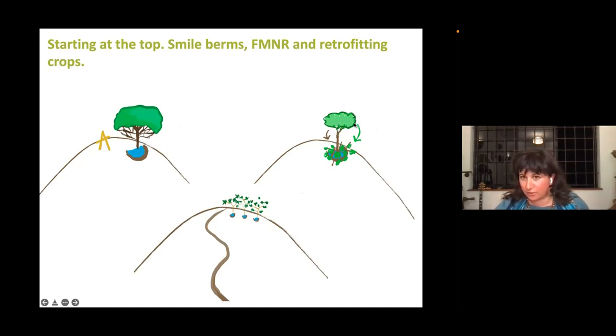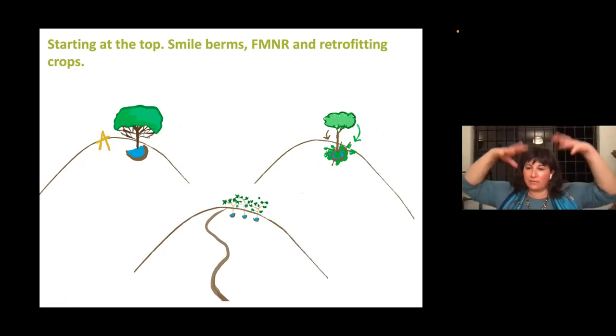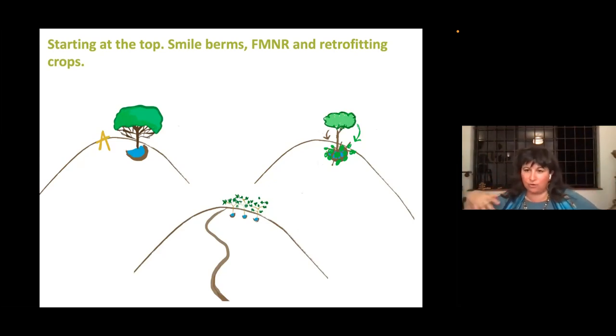So we've got, see the green arrow, that green leafy matter and nitrogenous matter, as well as the brown branches that go now into the smile berm. What happens is that creates a biological uplift of the tree, a little growth spurt, and it starts to create that higher canopy that we're looking for, to create dappled shade, to reduce the impact of the erosion from raindrops that we talked about in the first slides.